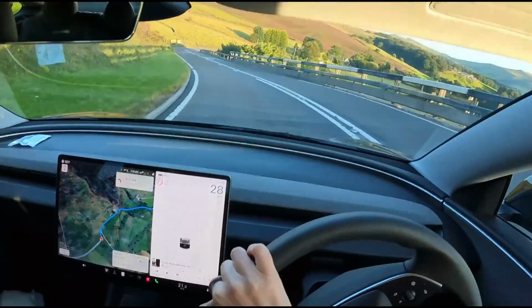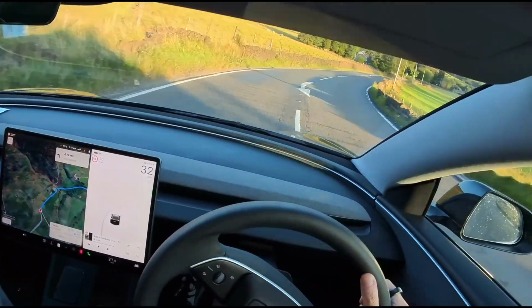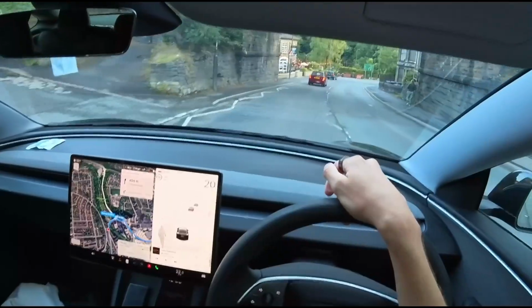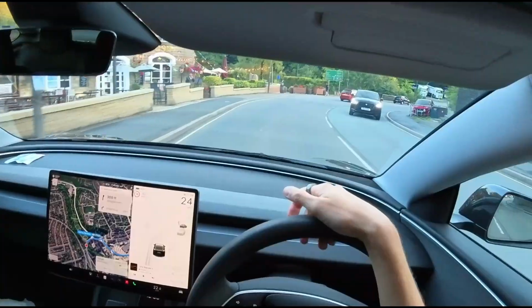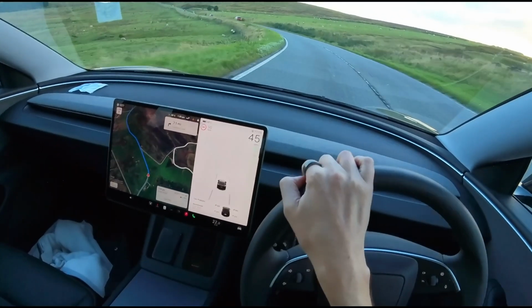So we'll find out. Anyway, let's enjoy these twisties and carry on getting to Roach Road, and it's saying we'll be there in 40 minutes. Just going through Buxton now, making good progress. The sun's setting, it's starting to get dark. We're only 15 minutes away and it's looking more and more remote.